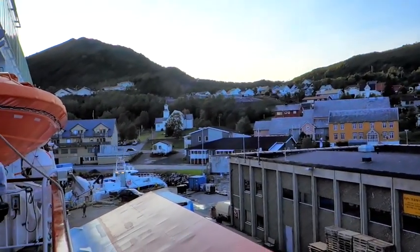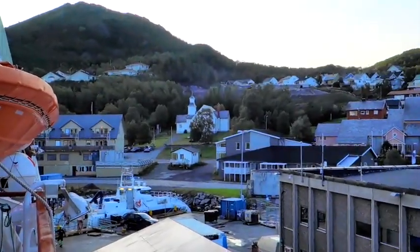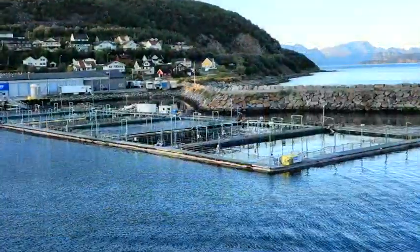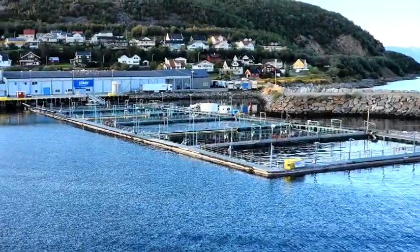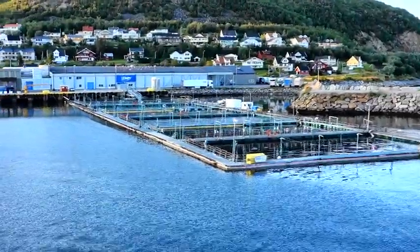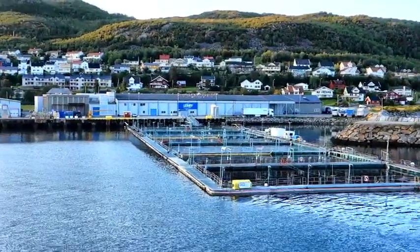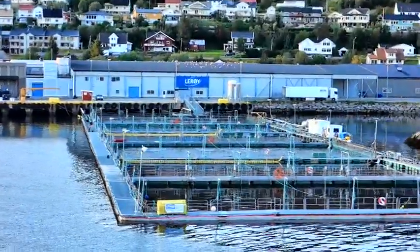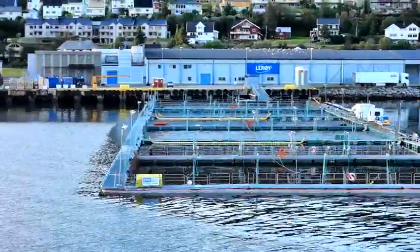And a little church up in the hill over there. Lutheran church. We've just noticed the fish farm. We actually saw some quite big fish jumping in one of those pens. I'm sure we won't see them now, but... And that must be the processing outfit that... It's not Leroy, is it? It's Leroy. Are they in the third one?